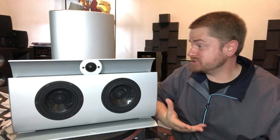As you can see here, I've got another speaker review for you guys. These are actually Vienna Acoustics Webern speakers, spelled W-E-B-E-R-N, but that's actually an Austrian composer from way back. Vienna Acoustics does something pretty cool if you're familiar with their lineup. They're actually an Austrian company as well, and they name a lot of their speakers after composers, Beethoven, Mozart, the list goes on and on. So that's where these speakers got their name.